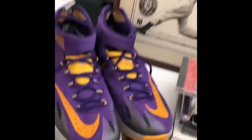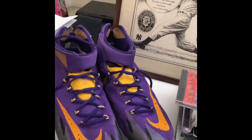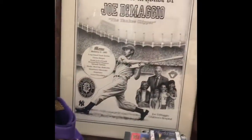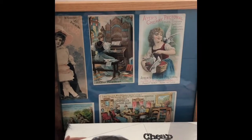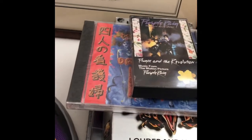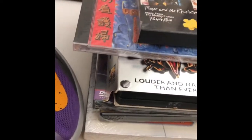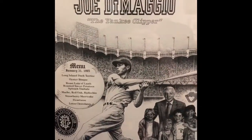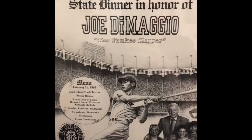So here's a quick overview of what we got, and I'll go over each and every item. We have sneakers, we have a Joe DiMaggio framed print, we have some old Victorian postcards, we have cassette tape, music CD, VHS, and we have a bunch of vintage vinyl records. So we'll first start off with the Joe DiMaggio framed print.